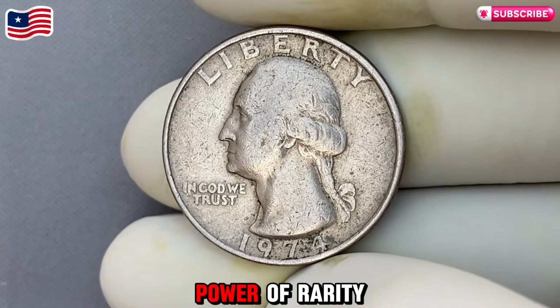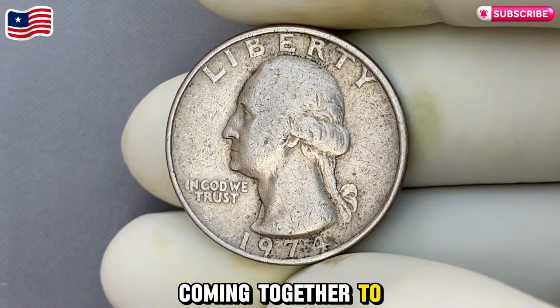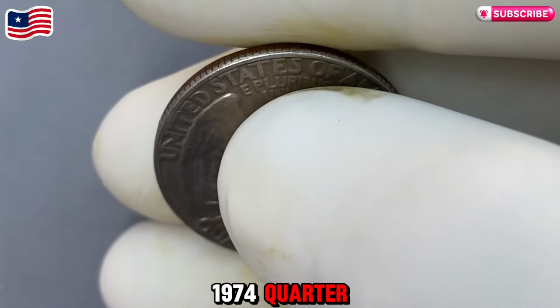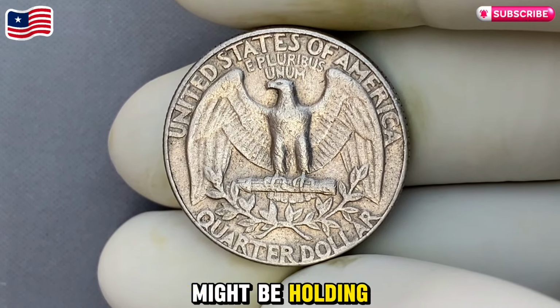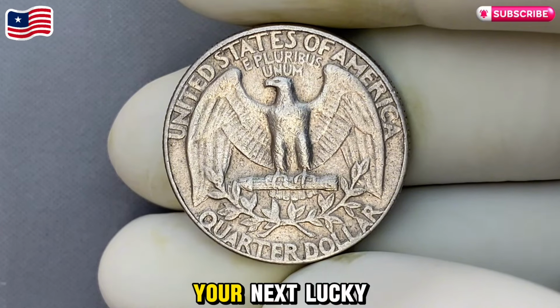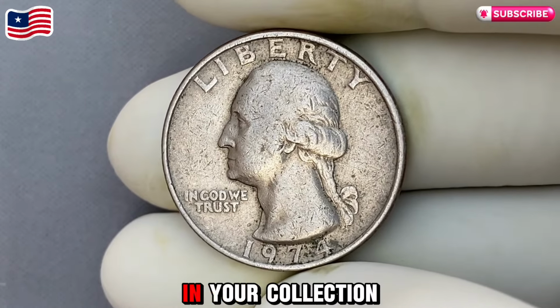That's the amazing power of rarity, condition, and those unique minting mistakes coming together to create something truly valuable. So next time you find a 1974 quarter, don't just think of it as ordinary change. Think about the possibility that you might be holding a rare treasure with a fascinating history and the potential to be worth thousands. Your next lucky coin could be hiding in your pocket or tucked away in your collection, just waiting to be discovered.